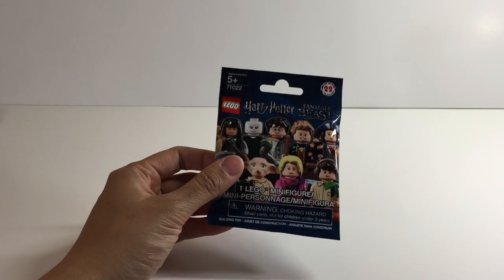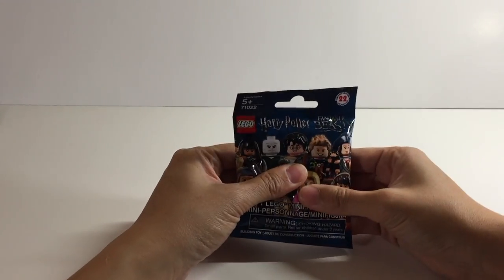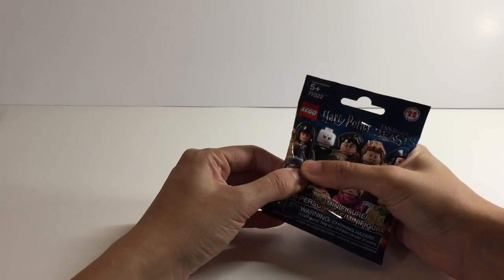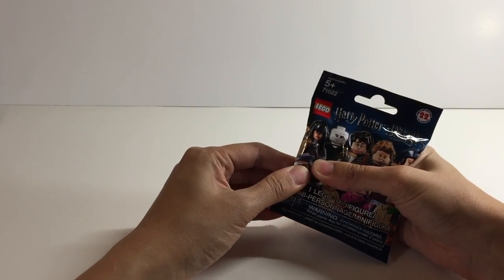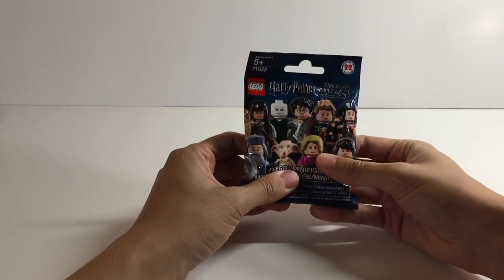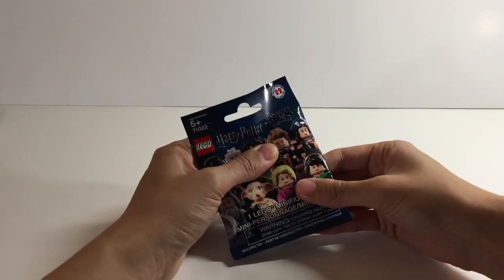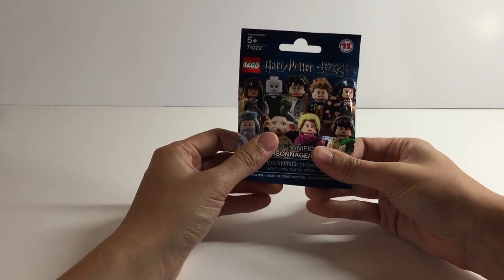So I'm going to go through the process of feeling these guys up again, just for fun, and see if we can guess who's in here. So this one has what I believe to be a suitcase, I think, because there's kind of like a hingy piece in here. And of course there's a stand and everything else. It does seem like there's a substantial amount of pieces.